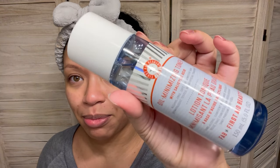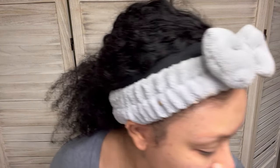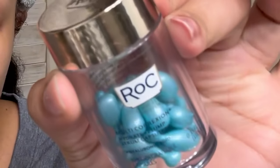Before that, we're gonna go ahead and tone with my oil minimizing toner with salicylic acid, and this is by First Aid Beauty. Now, this is the only toner I own, so you're gonna see this in all the skincare videos. Just put a little bit on my hand like so, because I don't have cotton swabs, so I just tone my skin like this. It's better for the environment this way. That's the story I'm gonna tell. Not that I'm too cheap to go buy cotton swabs. Nice and toned. The next thing I'm gonna go in with is my RoC Retinol Night Serum.